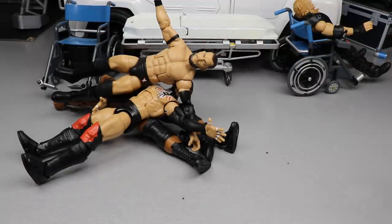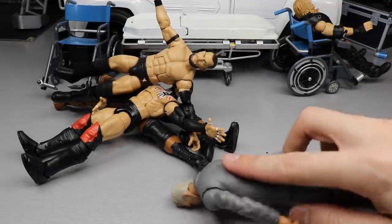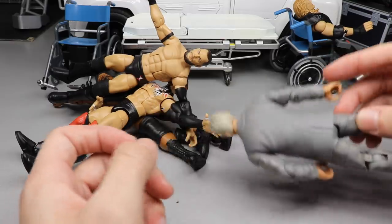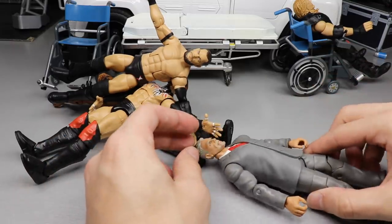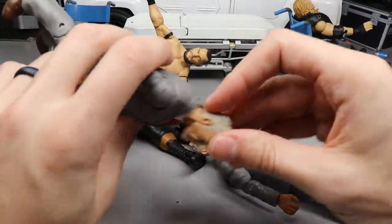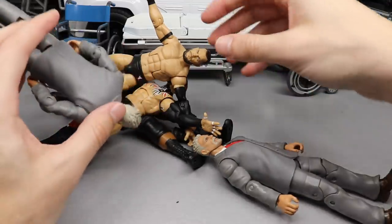Got a little Bobby Lashley entrance going on right there. We also have to heat up the heads of the Ultimate Warriors, so we are going to heat up, let's see, maybe this will work right here, just kind of sliding that in right there. We got the other head sculpt, which is going to be right here, maybe should do the trick.